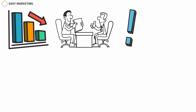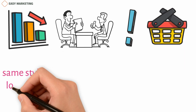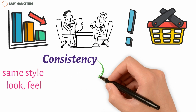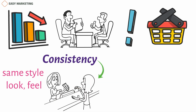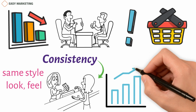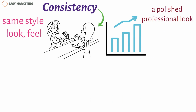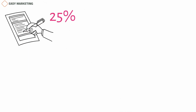It also means that your offline marketing, events, and online marketing should all have the same style, look, and feel. Consistency in marketing materials makes it clear to buyers that the brand knows who they are selling to and what they are selling. This makes buyers more likely to trust the brand. It keeps things clear and gives the group a polished, professional look. Even so, a survey of brands found that only 25% of those asked have formal brand standards that are followed.